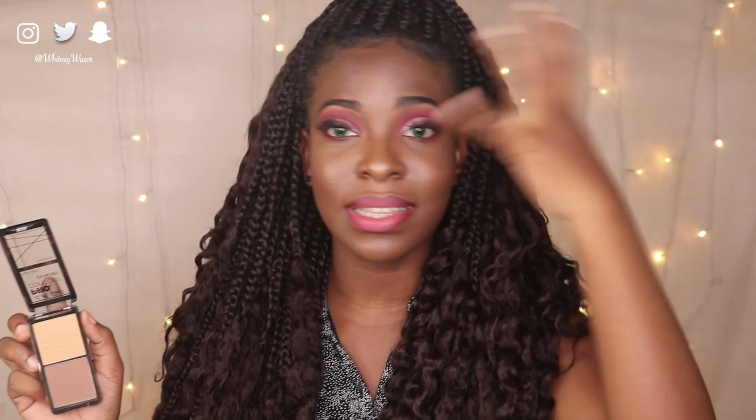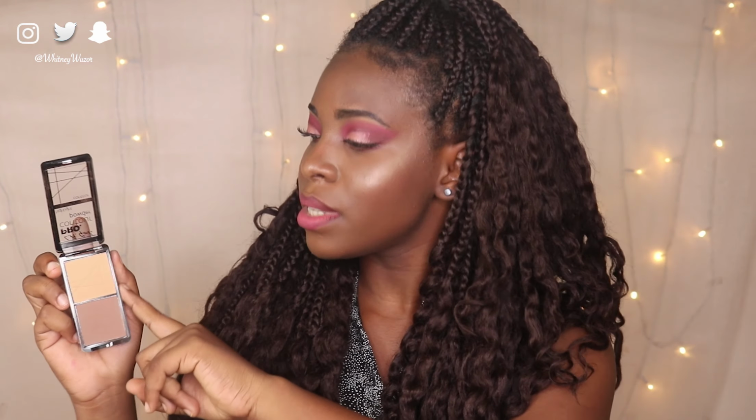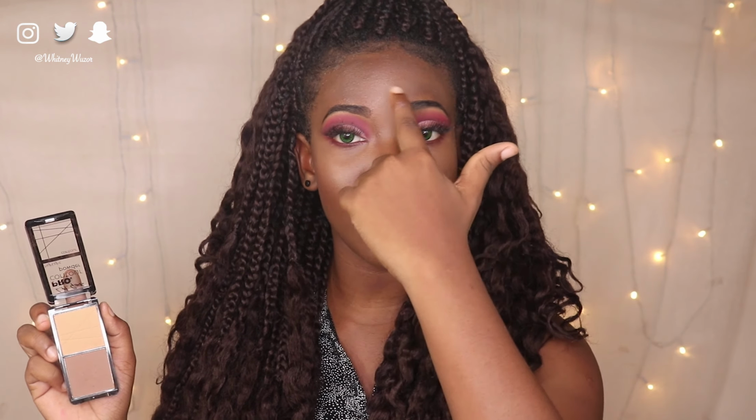Now I use this to contour my cheeks. As you can see, if you watch the Hindi video, you will come to know how I did this entire look. But I use this one to contour my cheeks, and I use this to highlight under my eyes, the bridge of my nose, my chin and my forehead.